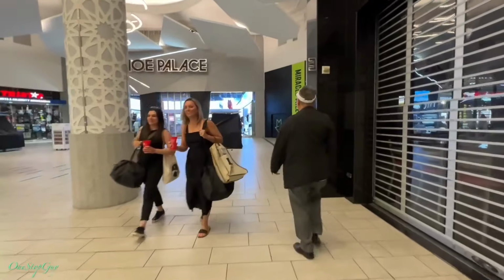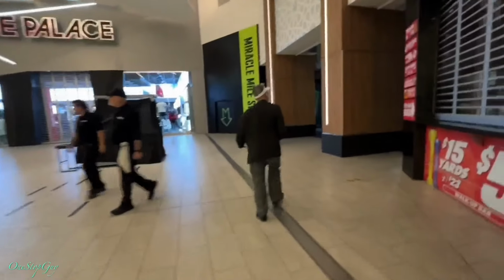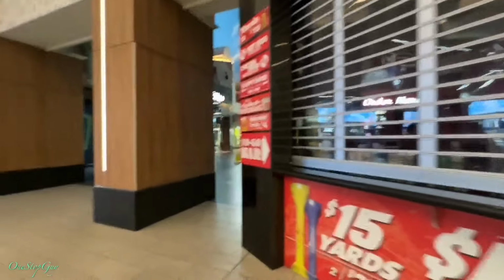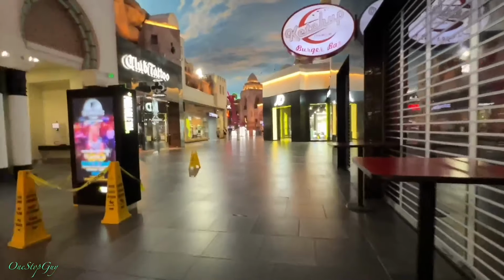All right, guys, so this is the area where the Miracle Mile shops are at, okay? Like I mentioned earlier, I will do a full tour of the shops here, so make sure you guys stay tuned for that.